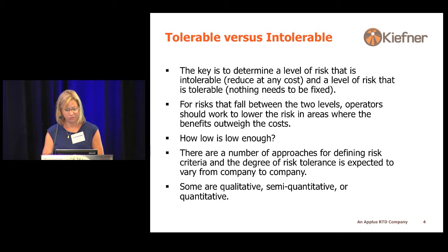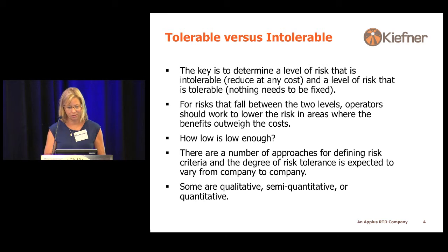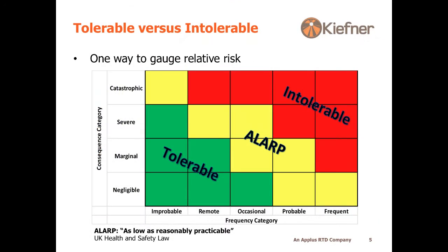There are a number of approaches for defining risk criteria, and the degree of risk tolerance is expected to vary from company to company. Some are qualitative, semi-quantitative, or quantitative. And here's your typical risk matrix, which everybody's seen before. So the purpose of this project is to study risk tolerability practices currently used by pipeline companies, as well as other relevant industries, government agencies, and countries, to serve as a basis for comparison and guidance for use in the pipeline industry.